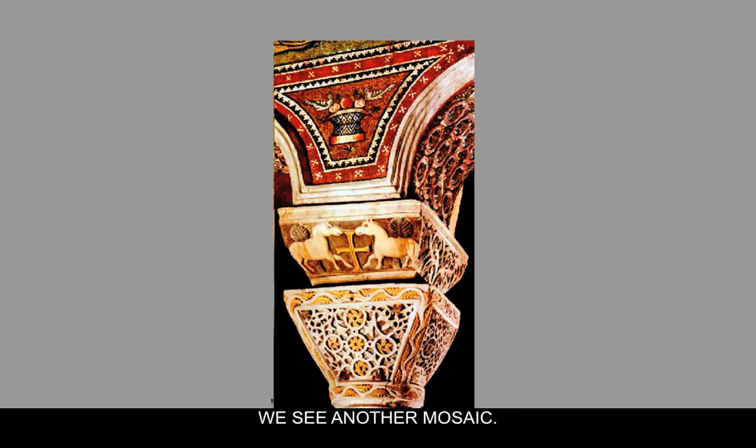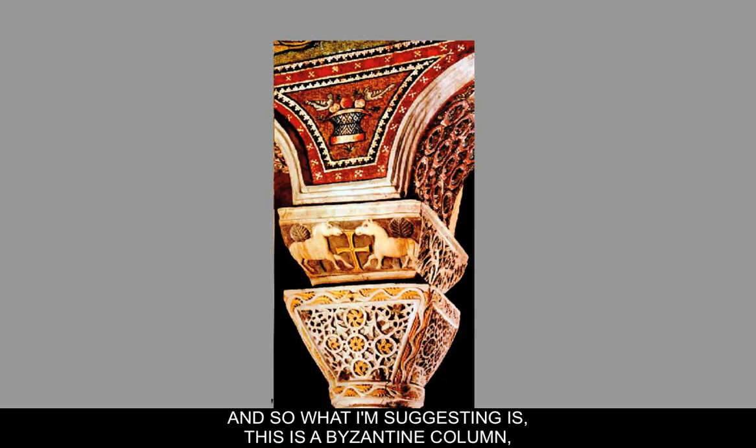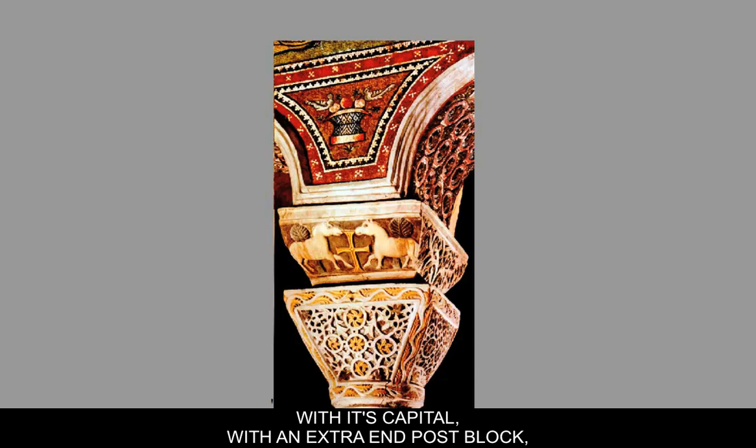And then above it, we see another mosaic. So what I'm suggesting is this is a Byzantine column with its capital, with an extra impost block, and then we see the mosaic above it. All of this imagery is heavily influenced by the interaction that Catholicism and Christianity is having with the Asian worlds and with the Middle Eastern worlds that are really running through Constantinople, which obviously is Turkey today, and Istanbul. And a lot of this is starting to really influence Byzantine art.